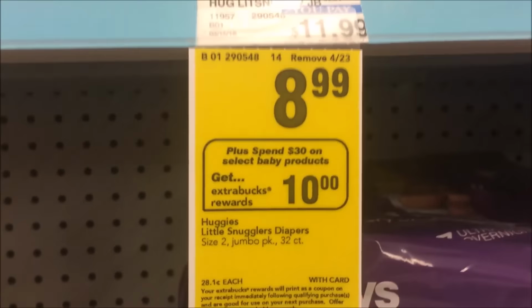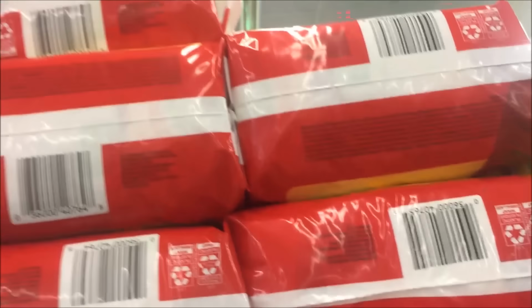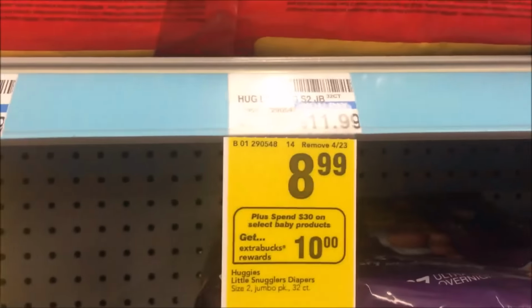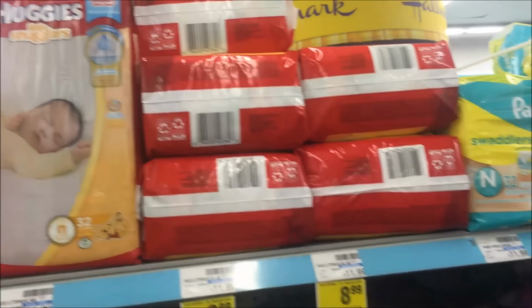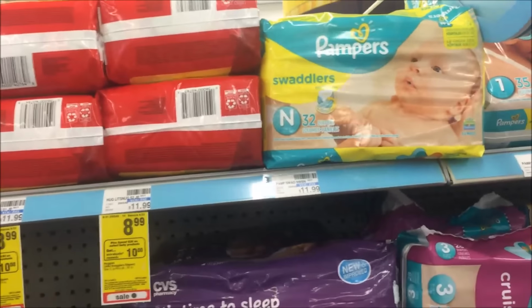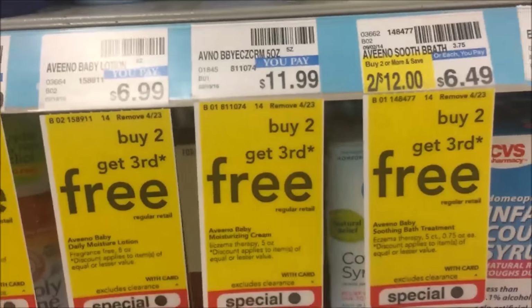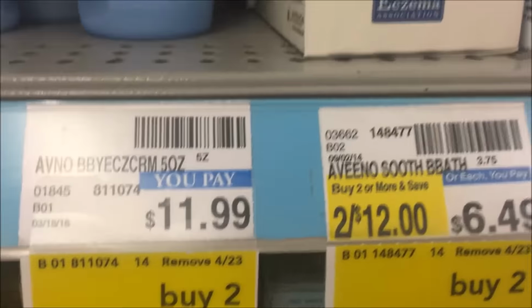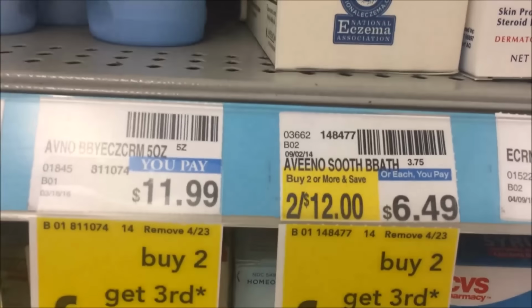There's these Huggies. They're on sale for $8.99, plus you get the extra box of $10 when you buy $30, about 4 packs. They're going for $11.89 on Amazon. So with the extra bucks, I'll make a few dollars a pack, but I really want to make a minimum of $10 per product. So even with these specials, 2 for $12, the low price on Amazon is $9 and something, so I can't even touch it on any of these.